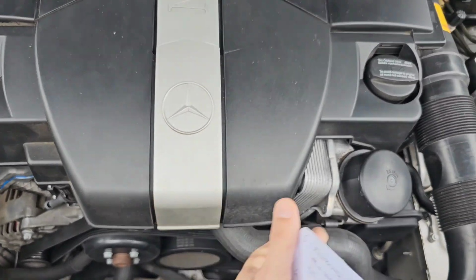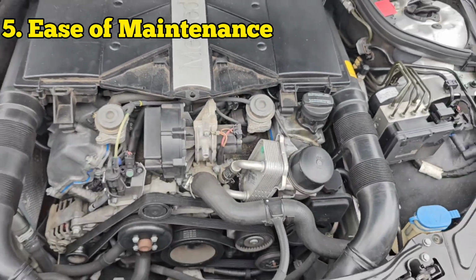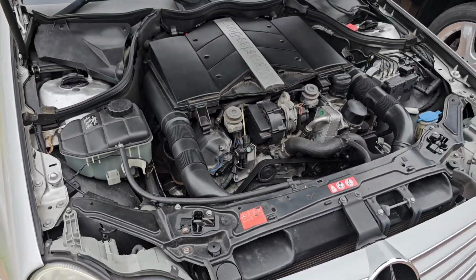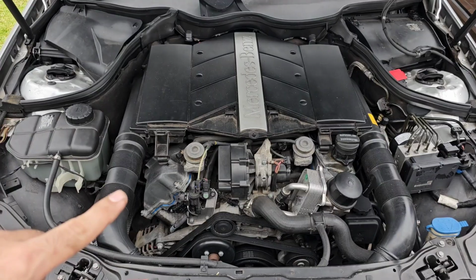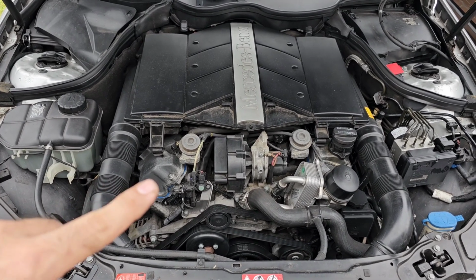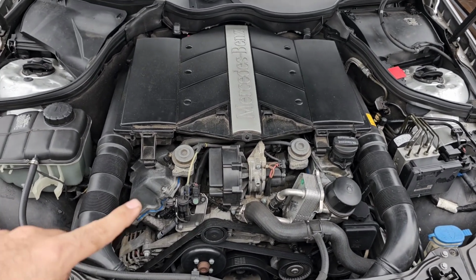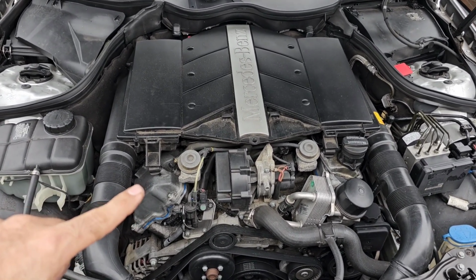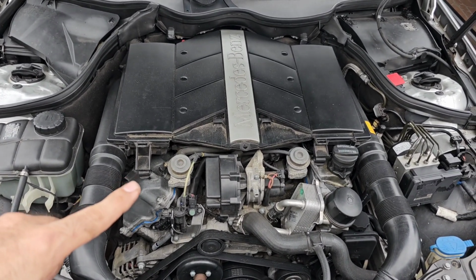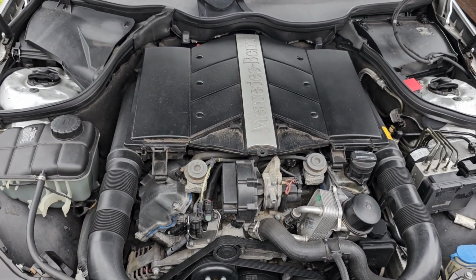Okay, now let's talk about the ease of maintenance on these two engines. And when I refer to these two engines, I mean M112, M113, M272, M273 engines. The only maintenance issue that I can see for the M112 and M113 engines are the spark plugs. So basically they do have twice as many as M272 and M273 engines. So that is a bit more expensive and a bit more work to do on these engines.